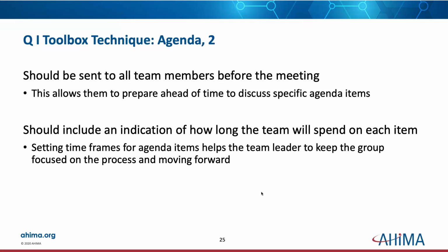You can't just expect people to walk into a meeting and find the agenda in front of them. I think that's an incredibly rude thing to do because it doesn't give the team members any chance to prepare ahead of time. So it needs to be sent out, I would say 1 to 2, I would even say 5 days ahead of the meeting if you can swing it. Not more than 7 though, not more than 7. But somewhere in that window of 2 to 7 would be ideal.